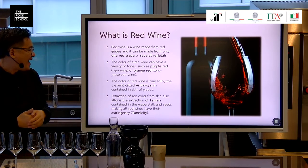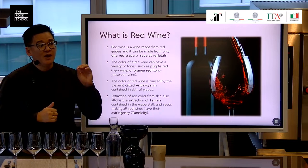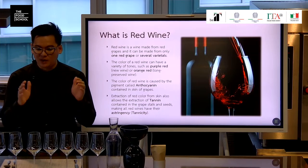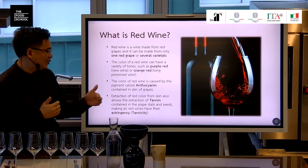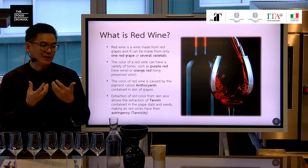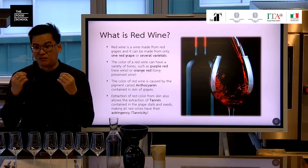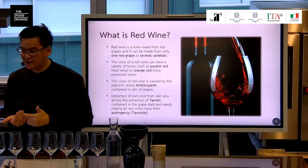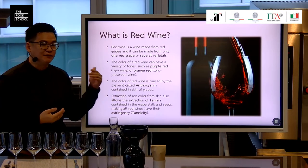Besides that, anthocyanin is found in the skin of the red grapes. So if you want to have the red color, you have to extract it from the skin. And during this process, you also obtain another thing called tannin. Tannin is another chemical that makes your tongue dry. This is another chemical that you find in red wine, and it is called tannic wine. So red wine has the color and also the tannicity. We can say the wine is tannic at the same time. This is something that is different from white wine.